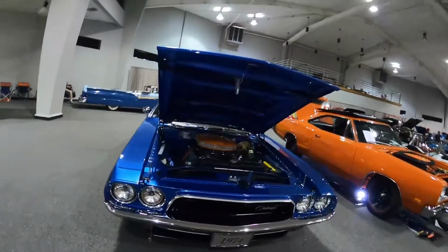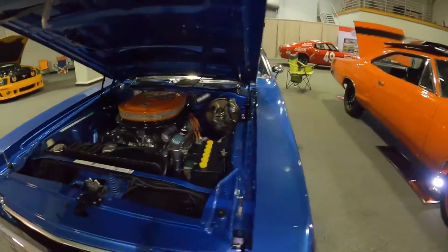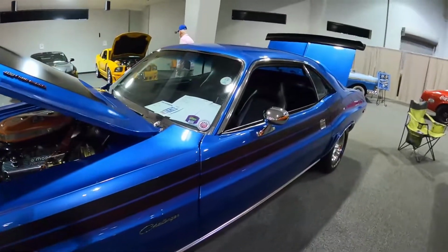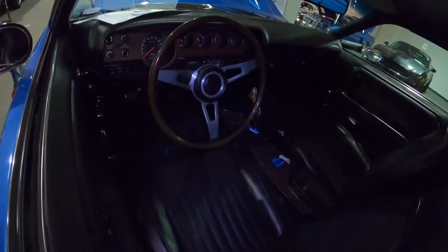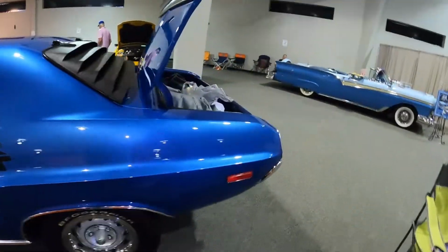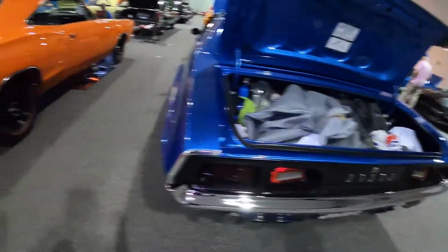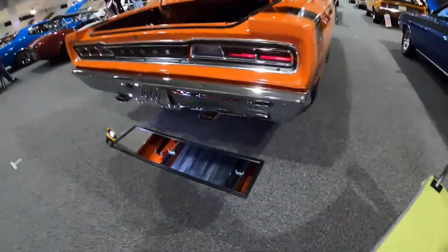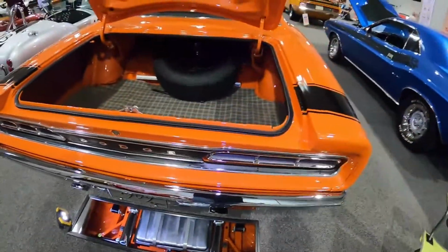1974 Challenger. Pistol grip. Let's say they know how to use a trunk. Amen. Here's the Super Bee. Here, let's go back here and look in the mirror. It's clean, isn't it, folks? Look at that.